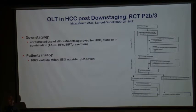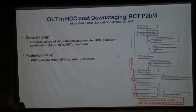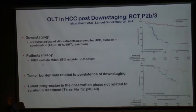So he also supplemented this with a study looking at downstaging, and this was a randomized trial. And this is the remarkable thing, because randomized trials on the waiting list are a rare occurrence, because they're really hard to do. But they were looking at 45 patients, all of them outside Milan, 58% even out of up to seven. So they were really borderline tumors, which they downstaged and then randomly assigned to a transplantation group and a control group, no transplantation here. They even allowed drug treatment with sorafenib while these patients were on the waiting list, but this did not change the outcome of the patients. And what they found, first of all, is that tumor burden was related to the persistence of downstaging. No wonder, we would say.